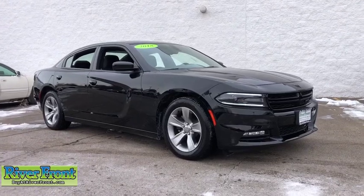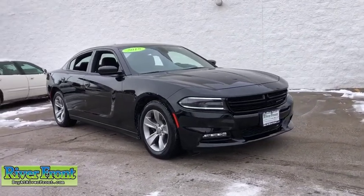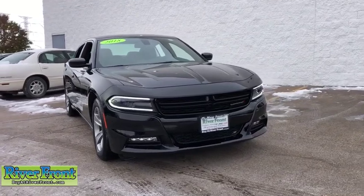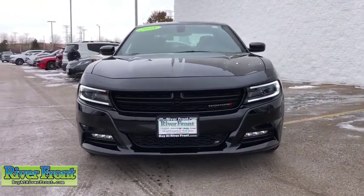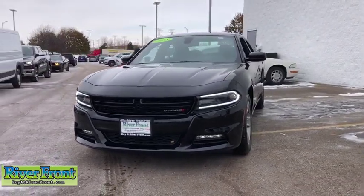Looking for the right vehicle? Check out the 2018 Dodge Charger. Inject some versatility, comfort, and sophistication into your muscle. The Charger is a powerful sedan that excites at every turn.